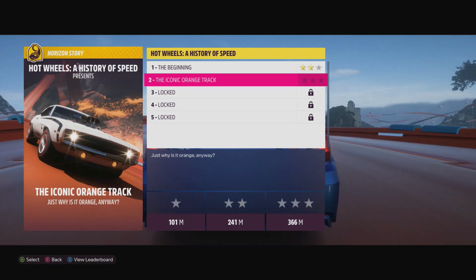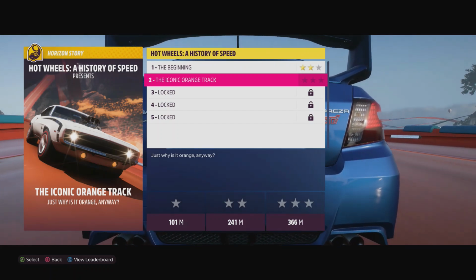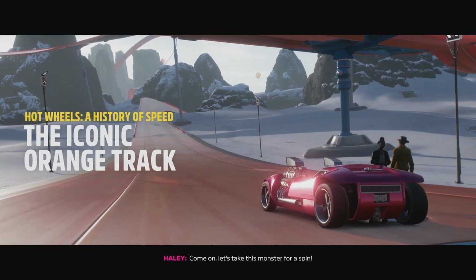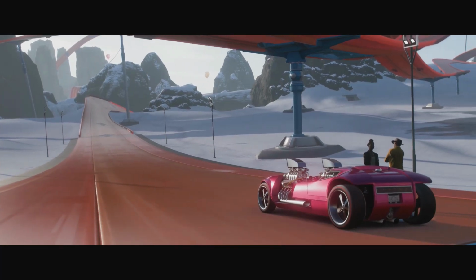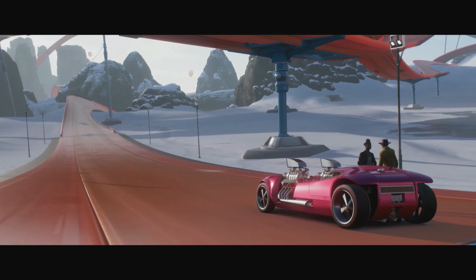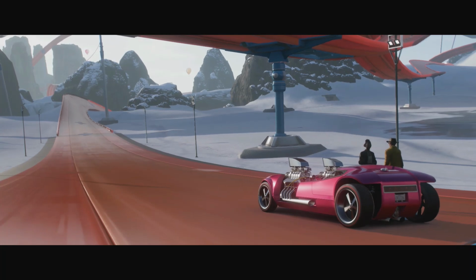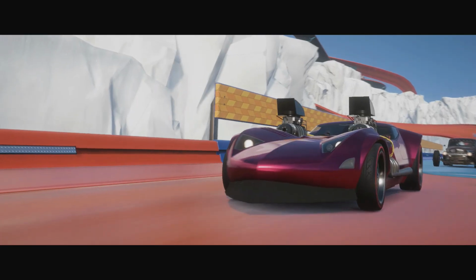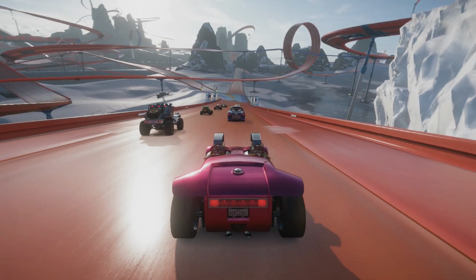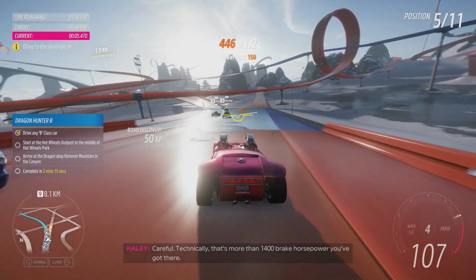Right, now we got the iconic orange track. Just why is it orange anyway? Good question you ask, but one I cannot answer as of now. Still, not to worry. Come on, let's take this monster for a spin. I wonder how much power this is ripping out. Careful! Technically, that's more than 1400 brake horsepower you've got there. That's a lot.